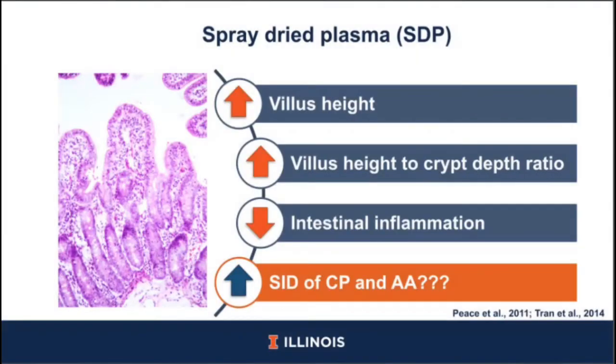Additionally, SDP has been observed to increase villus height and villus height to crypt depth ratio in the small intestine, and may also reduce intestinal inflammation by decreasing the concentration of pro-inflammatory cytokines present in the intestinal mucosal layer of weaned pigs. This improvement in intestinal health may lead to an increase in the standardized ileal digestibility, or SID as I will be referring to it, of crude protein and amino acids. However, there are no data demonstrating this.